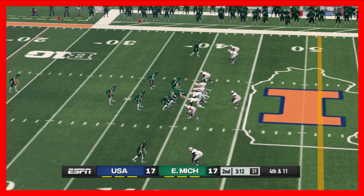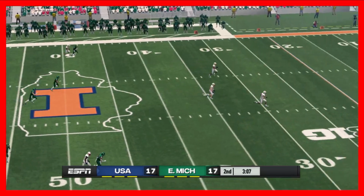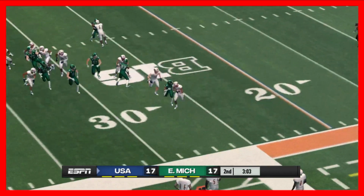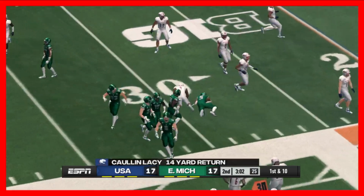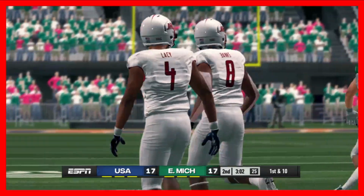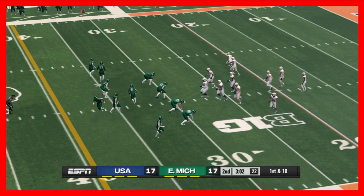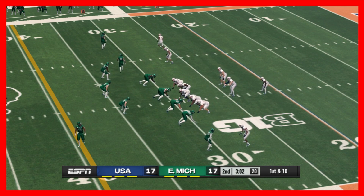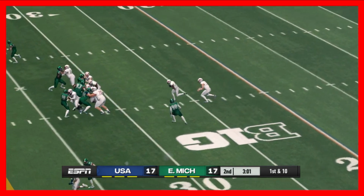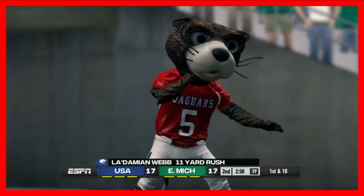Lacey is back awaiting the punt. Oh, excellent punt. He makes it out to maybe the 29-yard line. This is the point in the game where you don't want to make any mistakes that give the other guys a reason to feel more confident going into halftime. Makes it out to about the 40.